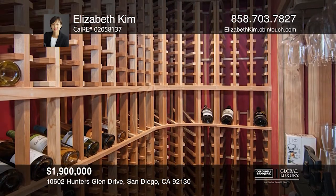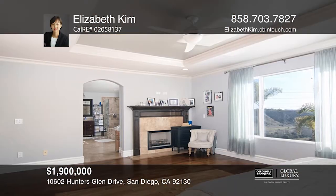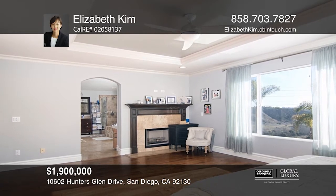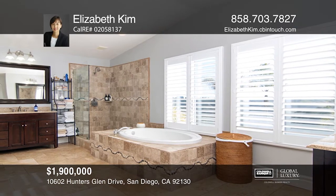Enjoy the impressive wine cellar that exudes luxury. The master bedroom provides spectacular canyon views, a romantic fireplace, and an ensuite bath. Learn how to make this home yours with a call to Elizabeth Kim.